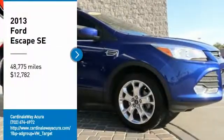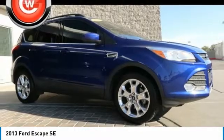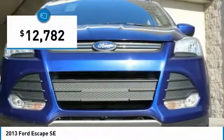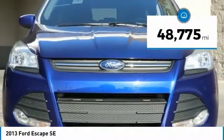Stop by and take a look at the 2013 Escape. Gas engines flex, tow, sip, and go with Ford Escape, and is priced below $15,000. This vehicle has less than 50,000 miles.